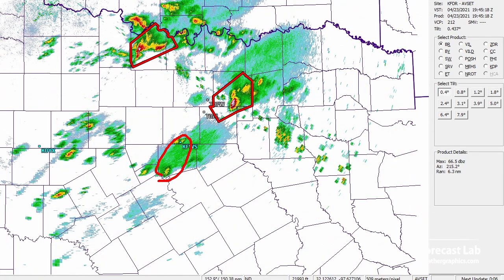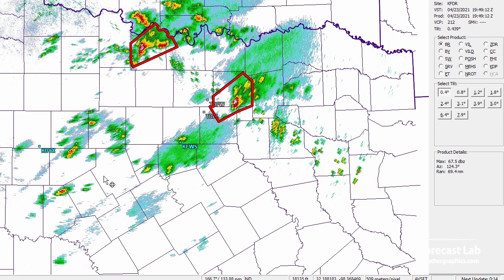Then, of course, we have this stuff that may be far away enough from the I-10 activity that may start developing and moving northeast. And that may have a window of opportunity for some severe weather, and the mesoscale models have certainly been hinting at that this evening. And some possibilities further out to the west that are kind of a wild card.